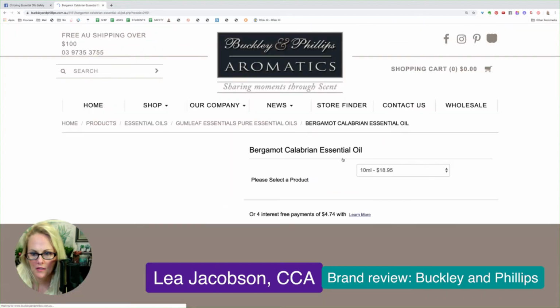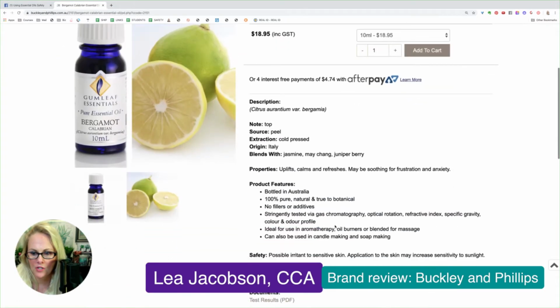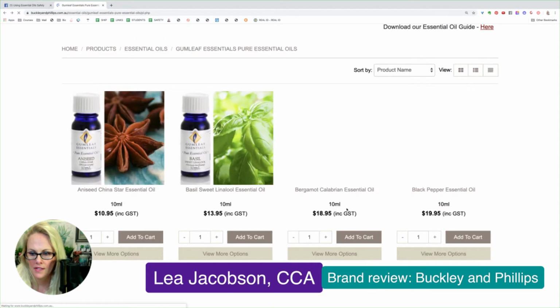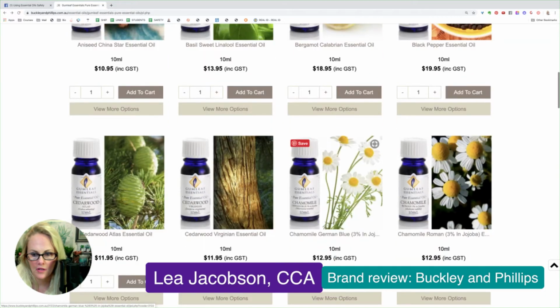Bergamot. Is this flagged for being phototoxic? Well, it does say application to the skin may increase sensitivity to sunlight, so they are letting you know of the possibility of that. More specifically, it is phototoxic if used at more than a 0.4% dilution. So let me go back here and see what else they have.